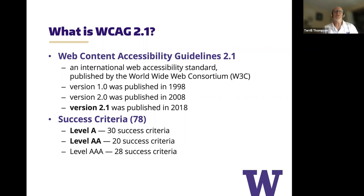So each of the success criteria, and again, this is where the details lie, and there are 78 success criteria. So quite a few things to know about. Each one of those is assigned a level. And level A is the highest level. These are the highest priority, the most critical things that are going to absolutely affect users and block them from having access if these success criteria are not addressed.